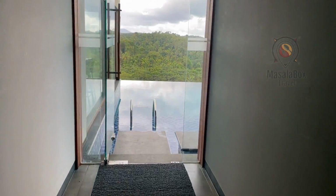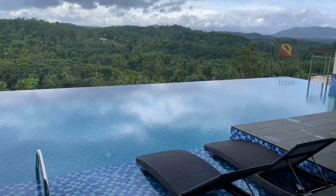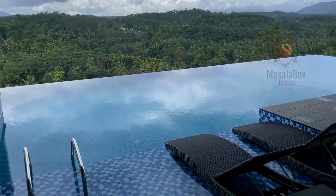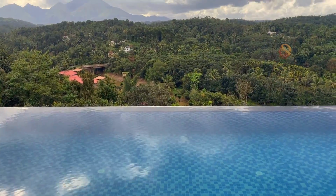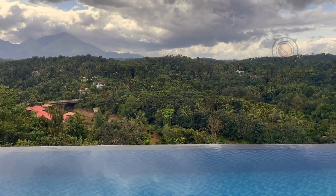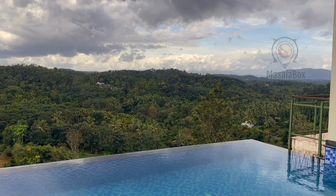They also have this sprawling swimming pool. It's more like an infinity pool overlooking the Wayanad Valley. I don't know about swimming, but I really liked hanging out over here. The colors, the Kabini River flowing down, the valley view. It was all just beautiful.